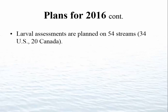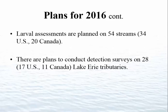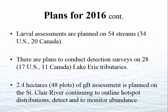Larval assessments are planned on 54 streams. We're still looking for streams that are infested that we haven't found. We've got detection surveys scheduled on 28 of these streams, 17 in the US and 11 in Canada. Our base effort, as I mentioned earlier, is 48 plots, so that's our plan in 2016, including the assigning of some long-term monitoring index plots using Balicide. And the remaining work is going to be outlining the distribution of the hot spots in preparation for a day that they might require any kind of control effort.